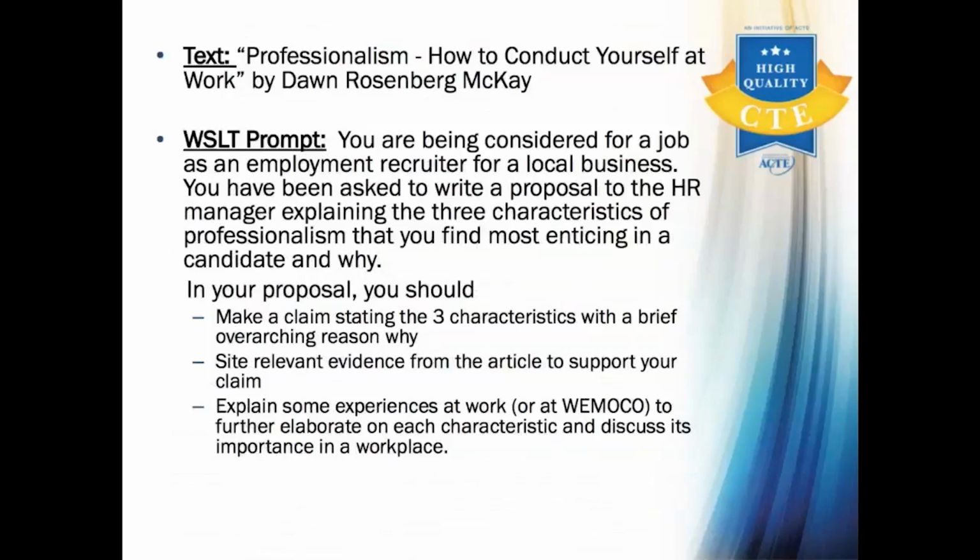This is a sample WSLT that was used in our second-year cosmetology program. The prompt was written so that students would respond to an article and their experience in the cosmetology clinic. The prompt itself asked students to make a claim about the 3 characteristics of professionalism they would look for in an employee. They are also asked to use evidence from the article and personal experiences to explain why these are the 3 most important characteristics. Professionalism is one of the career readiness skills addressed in the CFM curriculum, Module 5.